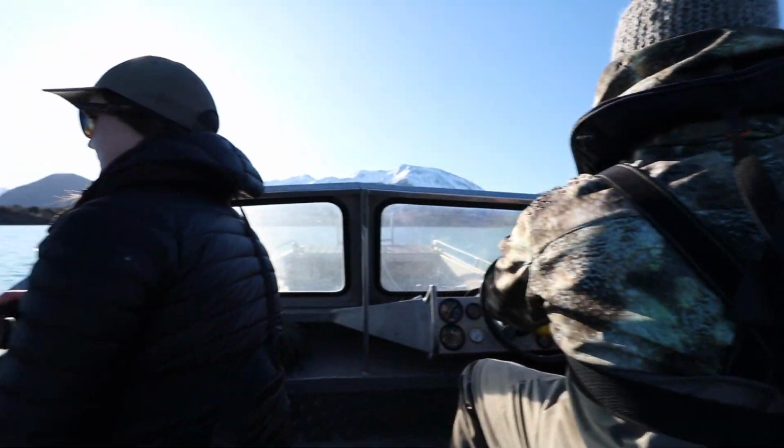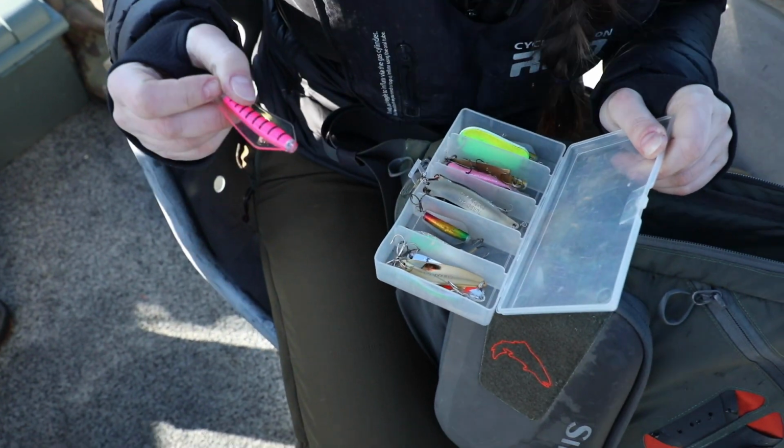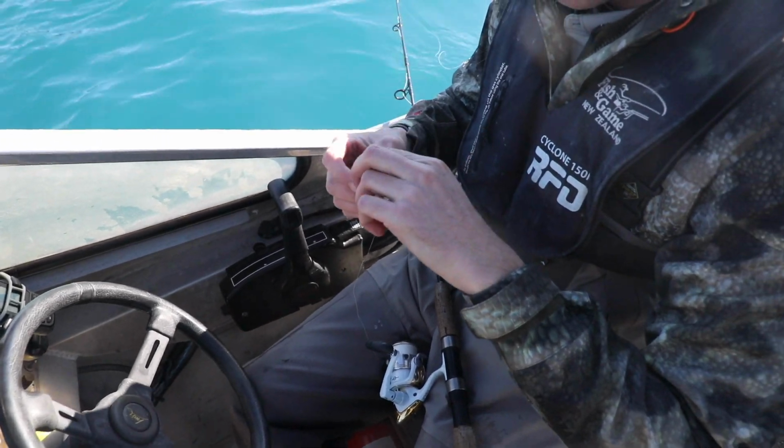There is a good variety of tackle out there which can be very effective, so we will show you some of the pieces which work well, and talk to the tackle stores in town as they have plenty of good up-to-date advice on how it's been fishing.